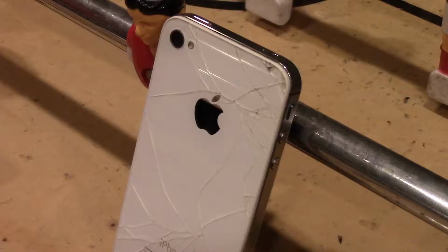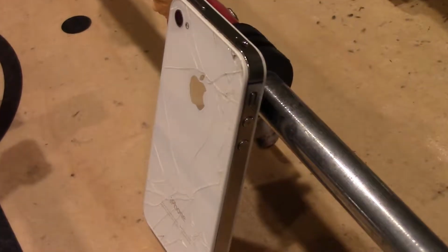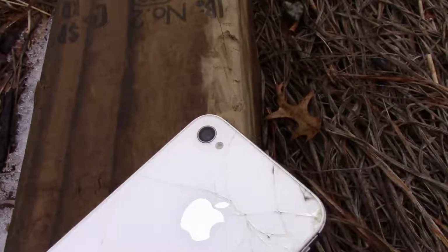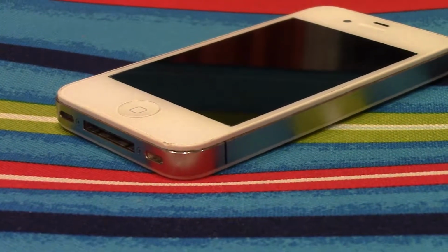So let's start out with the specs. The iPhone 4 has half a gigabyte of RAM, an Apple A4 processor, a 5 megapixel rear camera, as well as a VGA front camera, and it also has a 1,420 milliamp hour battery. So that's that for the specs.